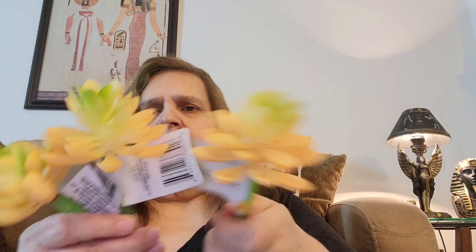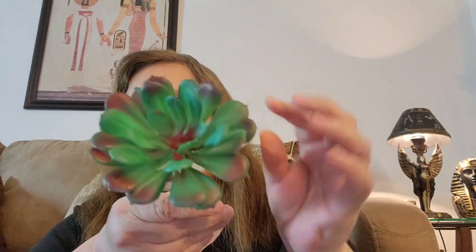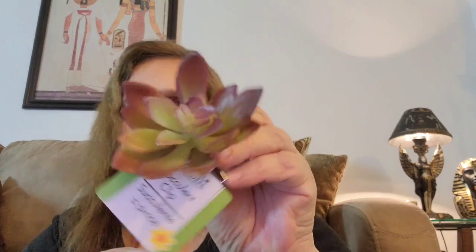My sister and I picked up more of the cactus, because we're going to do a DIY, and I think we've got enough cactus now. So she picked up three of these colors. And then this one in the purple and the green. And then this one in green and red. And then she picked up one of these. And then two of these. And then she picked up this one. So I think we have enough cactus right now.